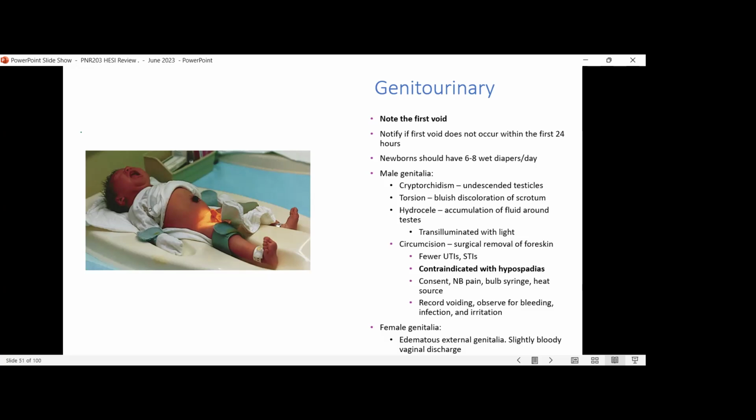sure that the tip, the urethra, is in the middle, the top of the penis. If it happens to be on the side of the penis, that's a condition called hypospadias, all right? And so that baby's going to need surgery. So you would not do a circumcision on that little boy, okay? Because you need that skin to correct this abnormal positioning of the opening of the penis.